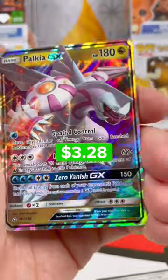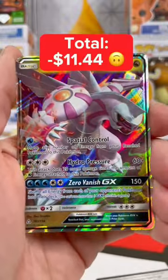A Palkia GX. Awesome. I lost my money, but I still think it's a winner. These GX cards just hit different.